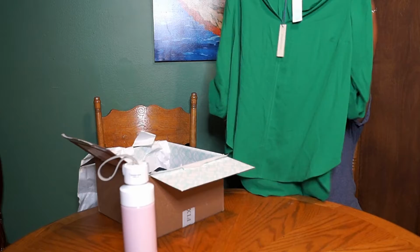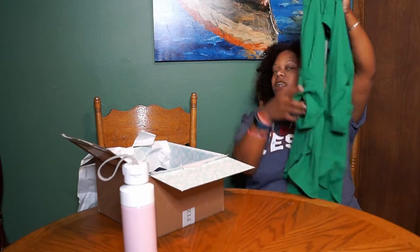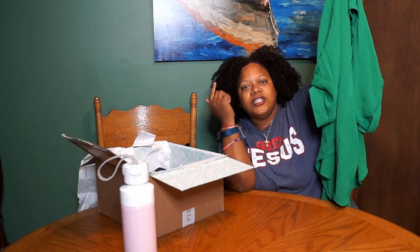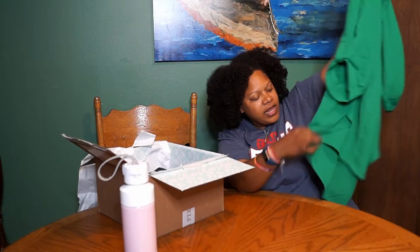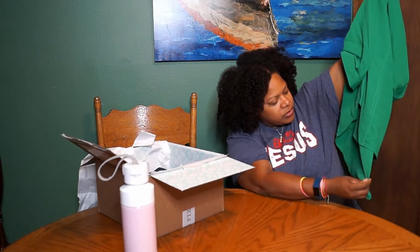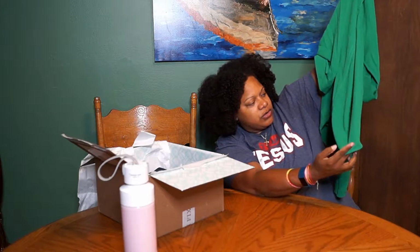It's longer, it's like the high-low, it's longer in the back, and I love 3/4 sleeves. Like, I didn't even tell them that. They just know based on your questions. So, 3/4 sleeve, it has the high-low going on, so I can wear this with, you know, jeggings or a nicer tights type pants.